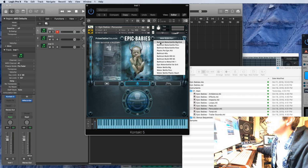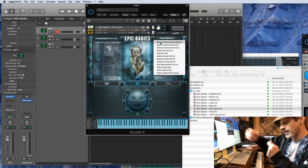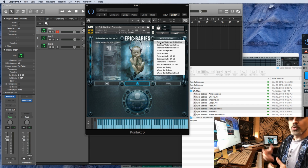Okay, so here are the instruments. It's like a baby bathtub. It's not only hits, but also a rubber band playing them, and we recorded it several times.